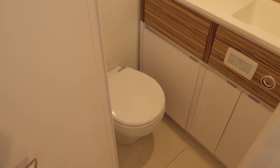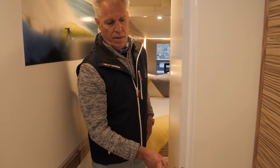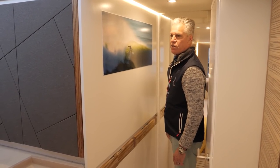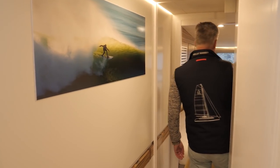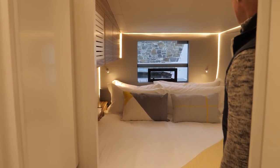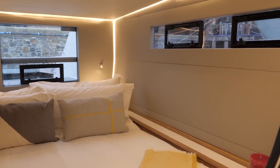Quite spacious and comfortable. Plenty of place to store things. And then, of course, in keeping with our surfing nature, we have a guy who's just pulled himself out of a nice green tube. And coming forward, or coming aft again, why do I keep saying that? We have the large queen-size aft cabin.